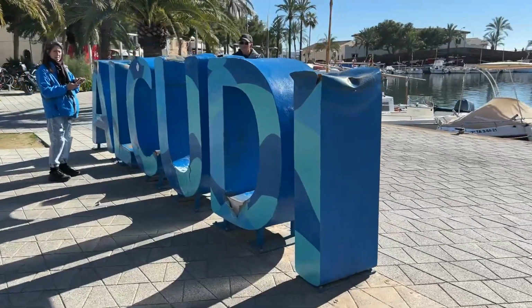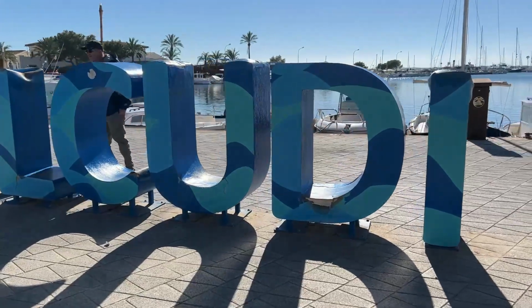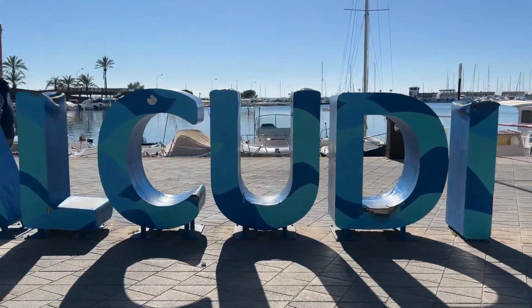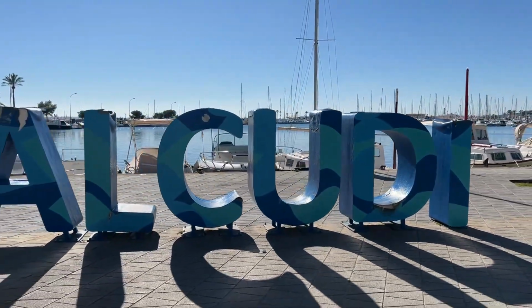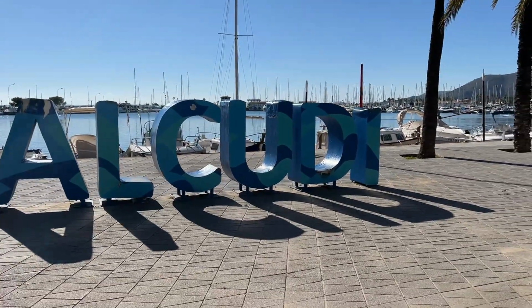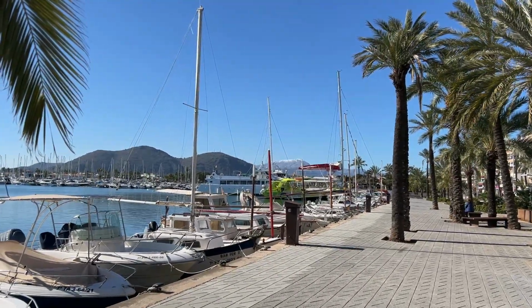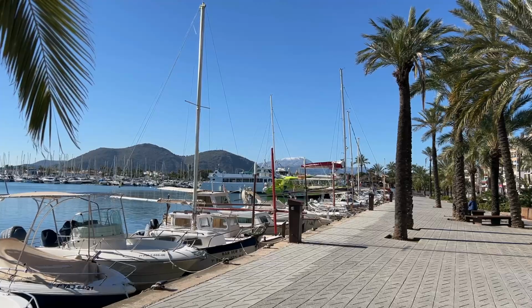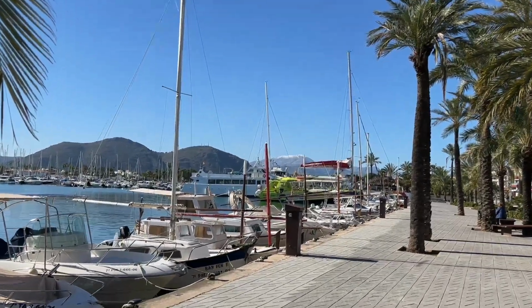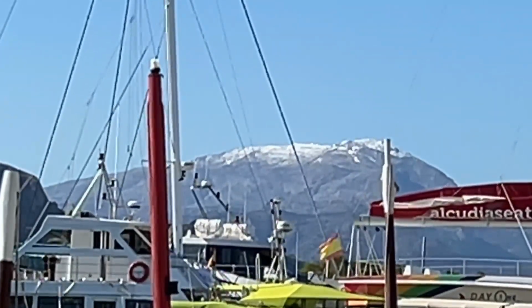I also see a little bit of a problem with the very famous Alcudia sign. We are missing a letter. If you fancy coming down to Alcudia, let's hope the A goes back for the beginning of the season. Now, away in the distance as well, you can see the snow-capped mountains. It's so pretty down here. It really feels like spring, but I'm just going to zoom in here and you can see the mountains are capped with snow.